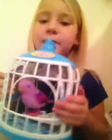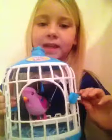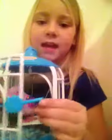Okay, now let's open the cage. To help you open the cage, you pop this side up and then open the door. Okay, next we're going to take the bird out, and it's called Pink Purplelicious. Pinkalicious, like Pinkalicious. I might hit it. The hand. Pinkalicious. It's like Pinkalicious, but it's Purplelicious.